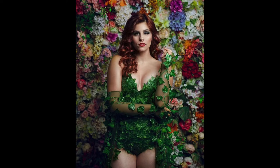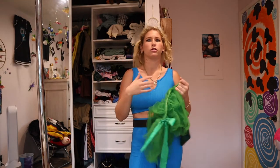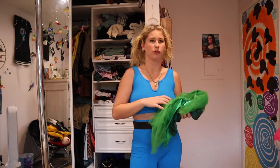So for Mother Nature, I would literally just pair it with these green shorts that I happen to have, this green tutu. If you want, you can wear like green pants, green tights, like green anything. And then a cute little either black or floral top. I would definitely do floral for Mother Nature, or just like glue a bunch of flowers to yourself. And then Poison Ivy, you just gotta have a little vine. So many people have vines, so I'm sure you could borrow one from someone.